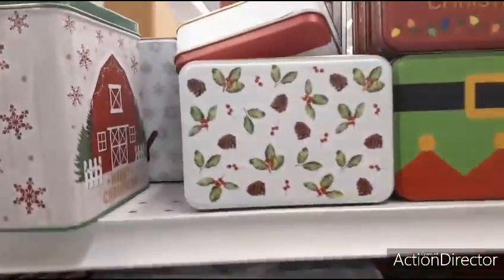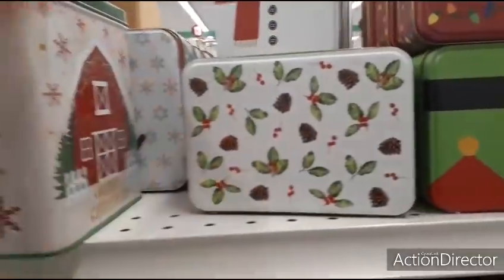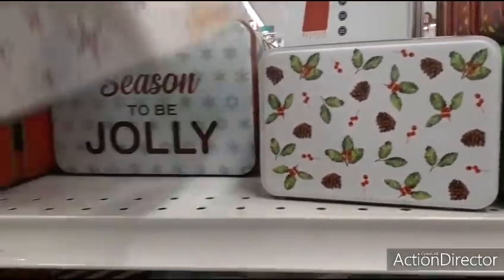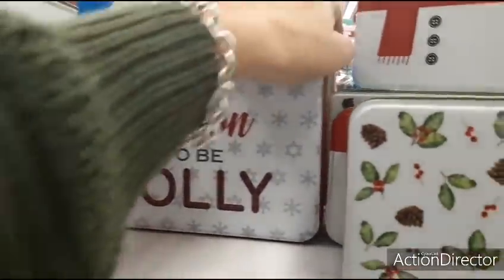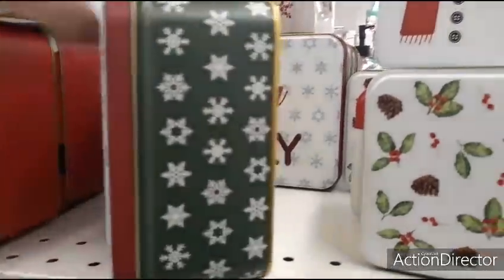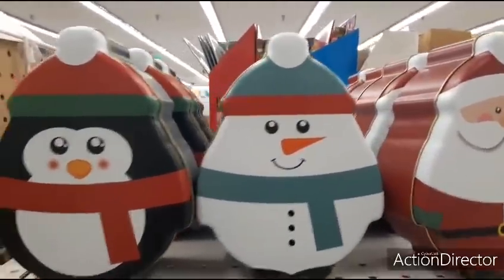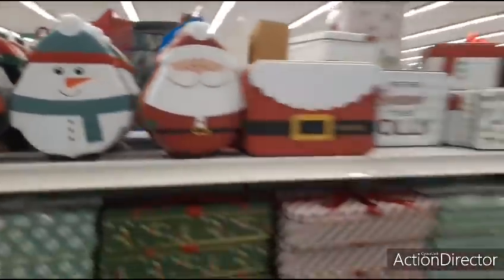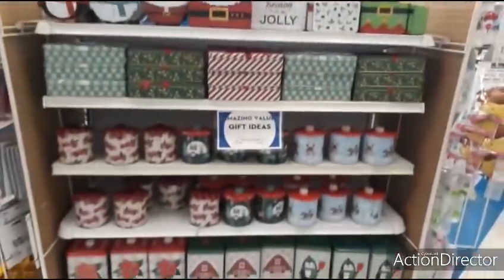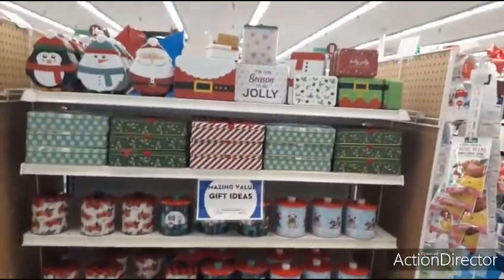Coming up here, you have the smaller ones. Little acorns, 99 cents. Let's see, 'tis the season to be jolly, that's cute too, 99 cents. And then you have these guys, and these guys are adorable as well. Cute little candy dishes, or if you want to put goodies in them. So I'm just gonna back up. So yeah, those are some cute new items.